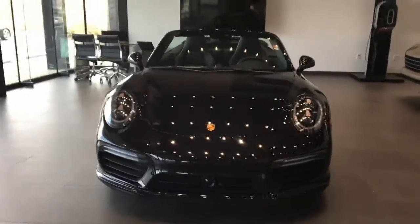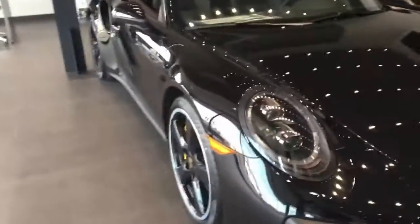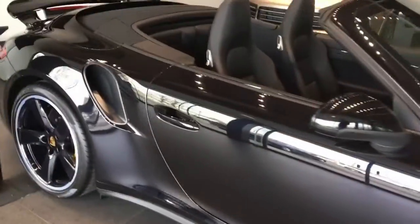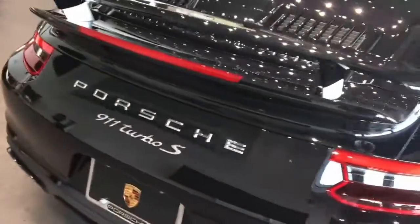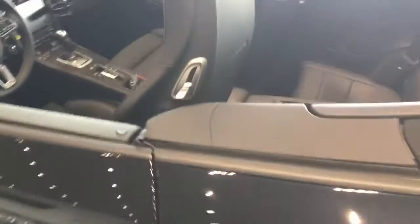Alright guys, just look at this beautiful Porsche 911 Turbo S finished here in black. It has the hoops style wheels, the rear air intakes. This car here is going for $220,000. Such a beautiful car. This being the cabriolet version, it has the convertible top popping in.